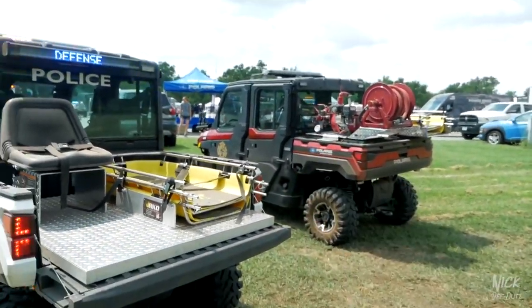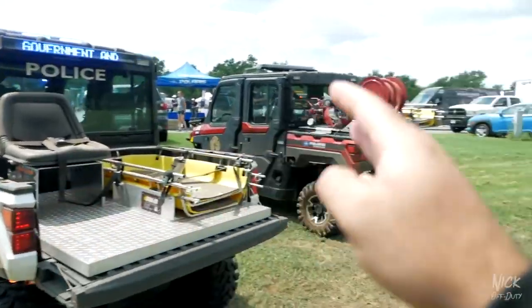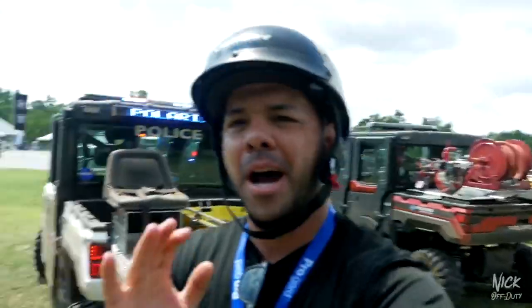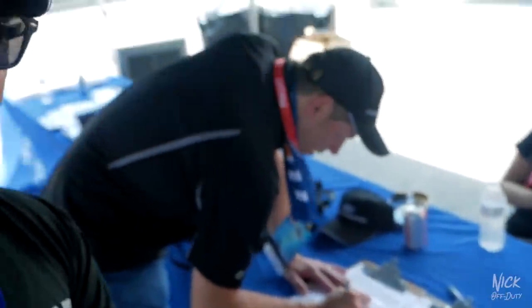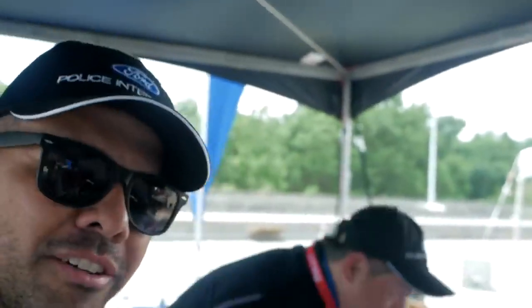So which one do you guys like better, the fire or the police? I'll tell you right now, I like this one better. I'm not biased or anything. Just looks better. Come on. Looks better. Guys, Ford just signed us. We're just finishing up the documents here. No? Oh, no. Just giveaway hats. Same thing.